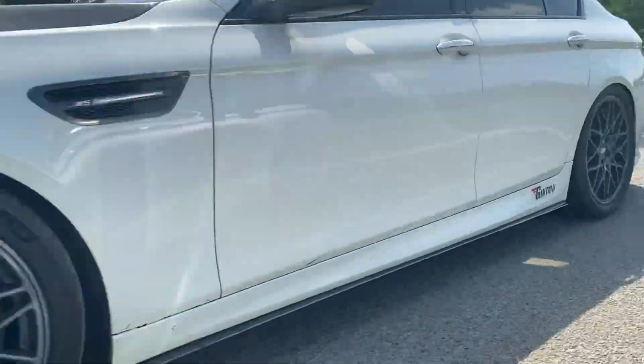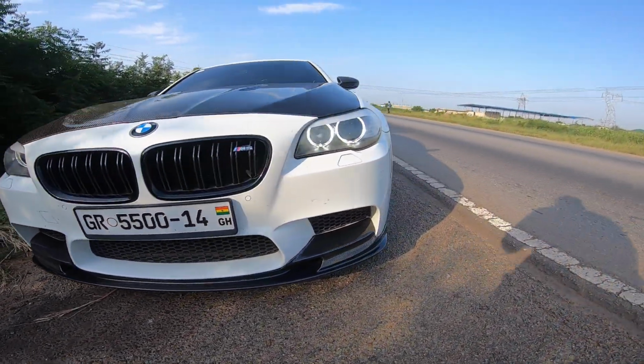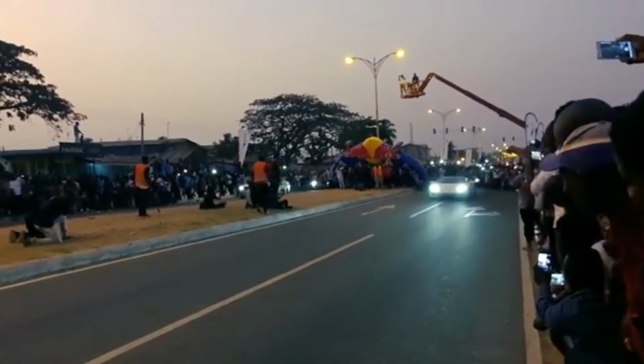It's pushing an estimated 850 horses under that nice carbon fiber hood. And it's a wonderful machine, a very, very wonderful machine. It's also been very famous because 2 or 3 years ago, it raced the Lamborghini Huracan and it won. People were shocked.